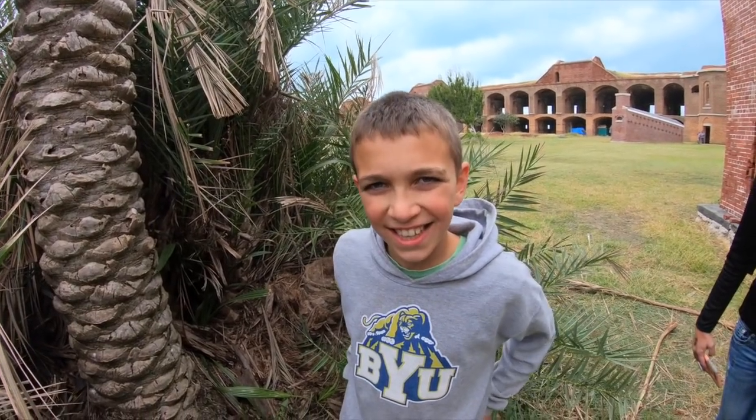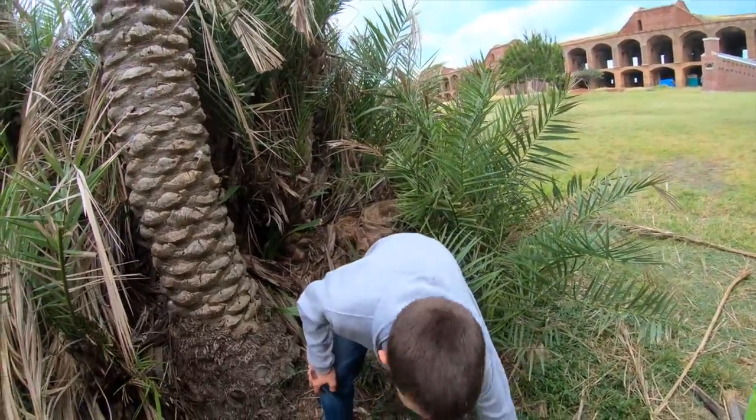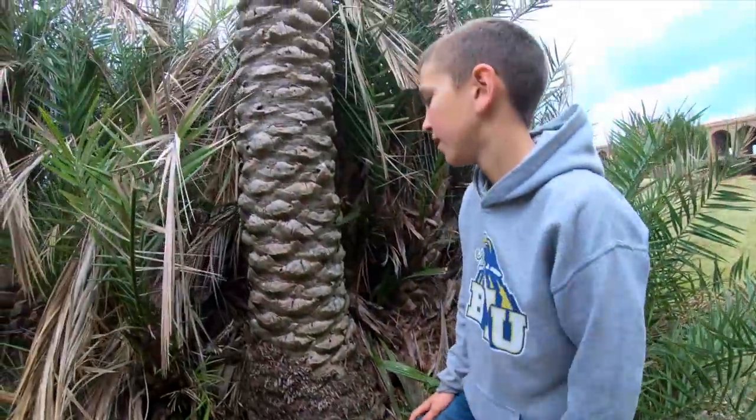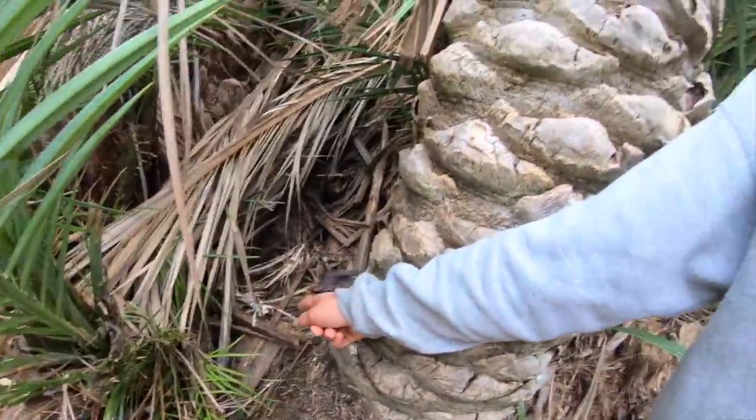I found a skeleton. Show him, buddy. Yeah, here's the legs. And yeah, it's a bird skeleton, and then the backbone is in here. You can see the whole thing connected. Kind of interesting, this whole fort was built by slaves, but by the North, so kind of confusing.